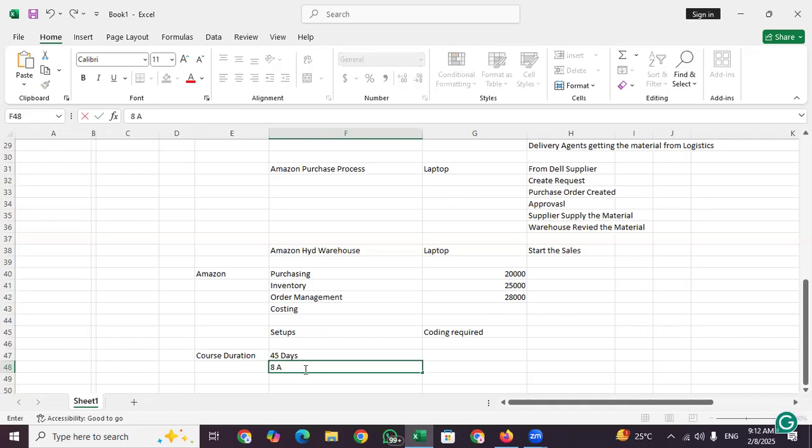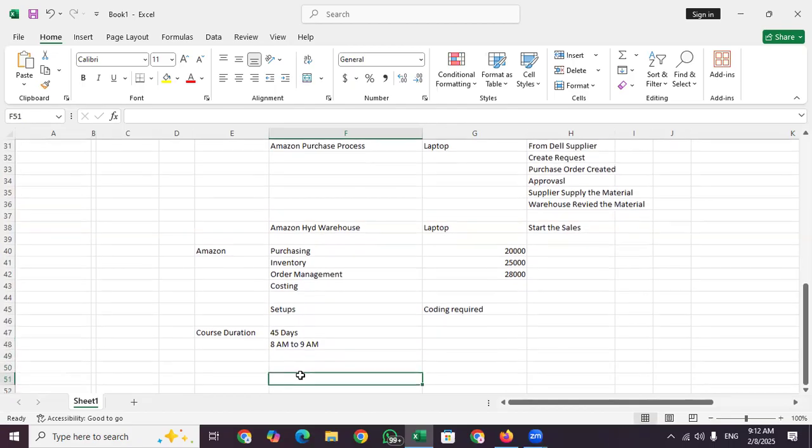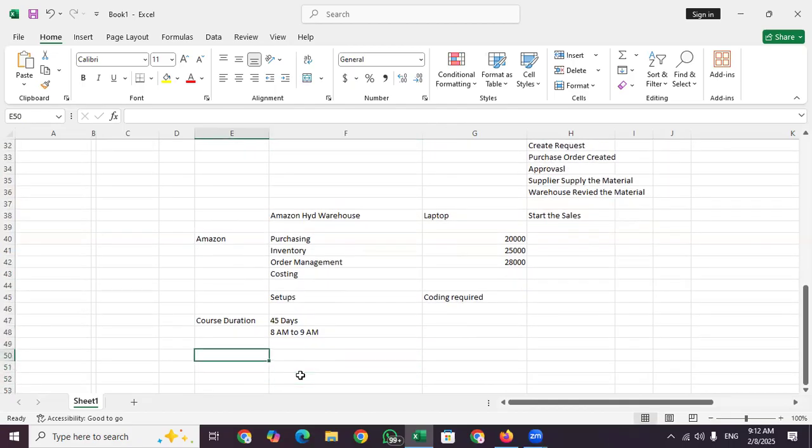The training timing is 8 a.m. to 9 a.m. every day, Monday to Friday. No Saturdays.